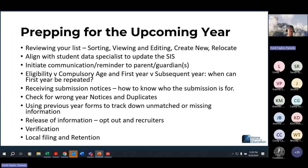One thing to keep in mind is that eligibility in law is 4 years old. Compulsory age is the sixth birthday. So in between those two dates, there's not a usefulness to submitting a notice of intent by the parent unless they just want to do it. If they do want to do it, it allows it at 4 years of age. But then they have to repeat the first year status until the year when they turn six, after which an assessment will be due. So before that age, an assessment is really not due.